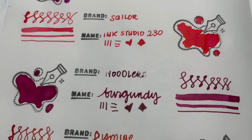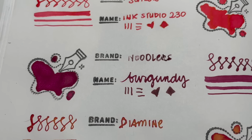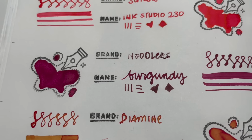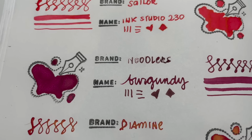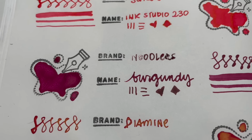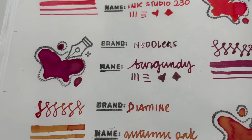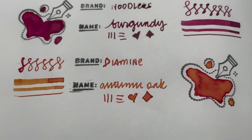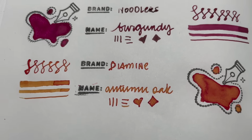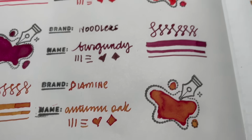Then we have Noodler's Burgundy. I decided not to keep this one just because it feels a little bit similar to Diamine Tyrian Purple, or even Noodler's, what is it, Majora, I can't remember the name of that ink in particular, but it was too similar to something that I've had already. Then we have Diamine Autumn Oak. I'm actually giving this sample away as well because I am going to be receiving a bottle of this shortly, but it's still such a pretty orange.